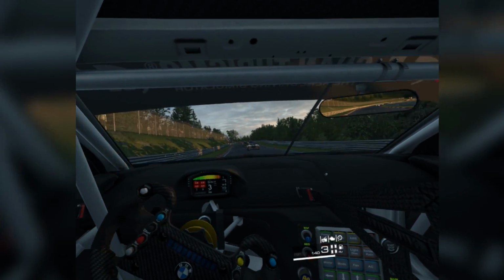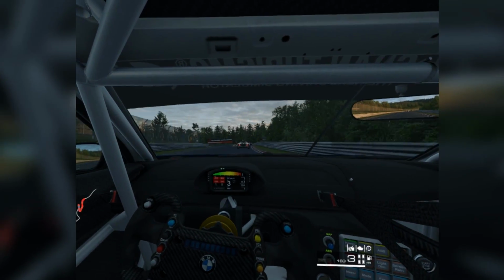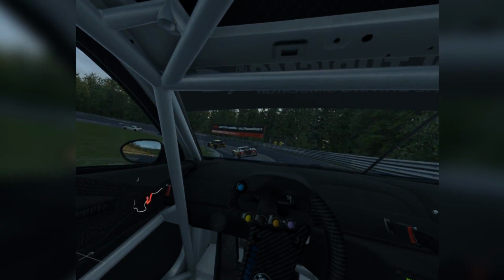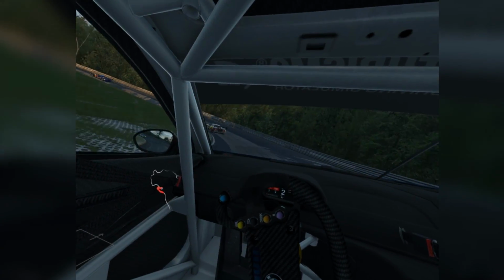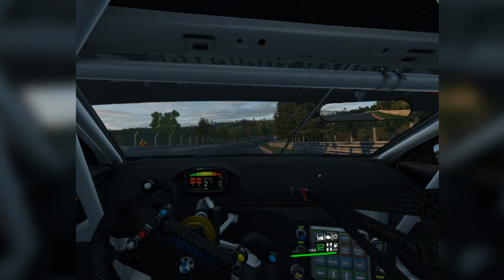You're going to crash with this car because you're really pushing and hammering it, and I think that is the spirit of the GT3 class cars: as vehicles they do need to be really pushed to get the most out of them, but they have to be pushed with finesse and precision.